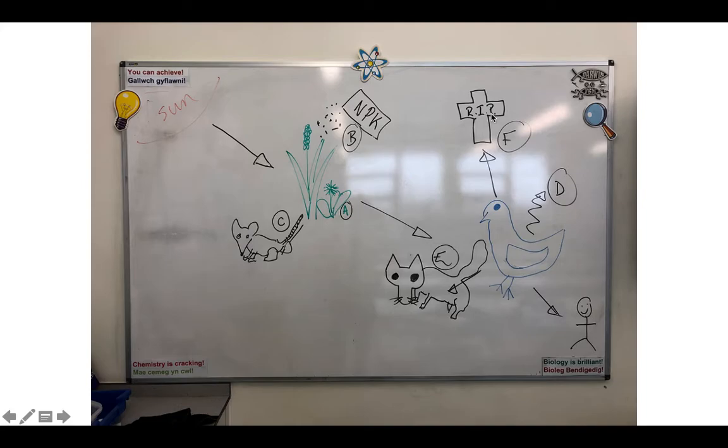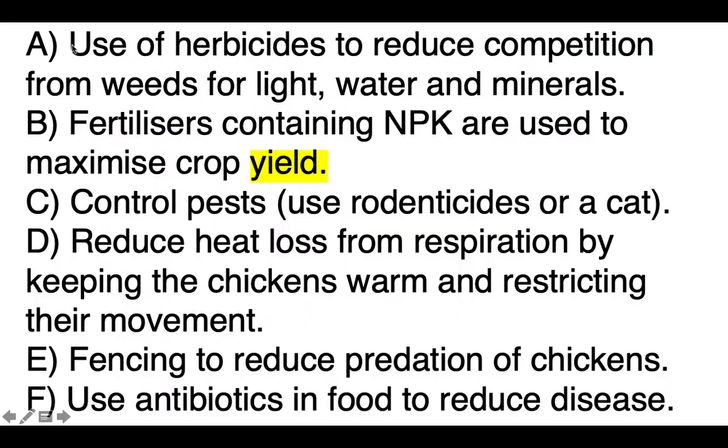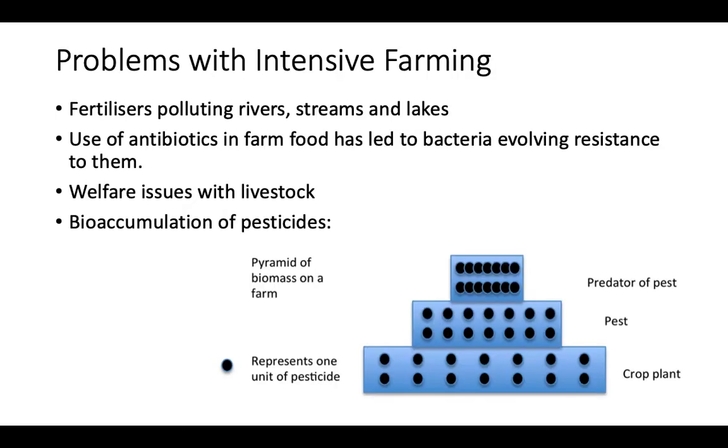So on this PowerPoint, what I'd basically like you to do is to produce a diagram like this and to explain it using the points that I've got here. This is a key word to use. Yield is the useful part of the plant there. And I've just here listed the sort of things that you should cover in the intensive farming bit.